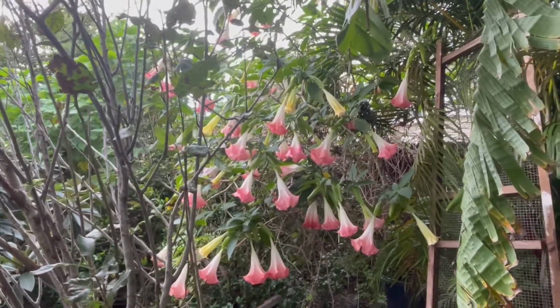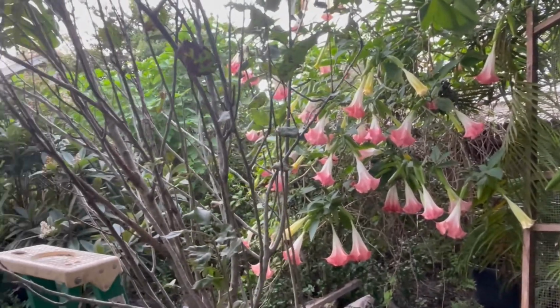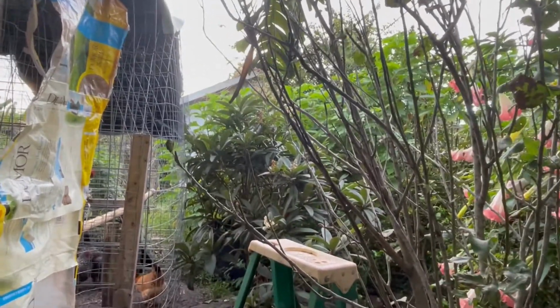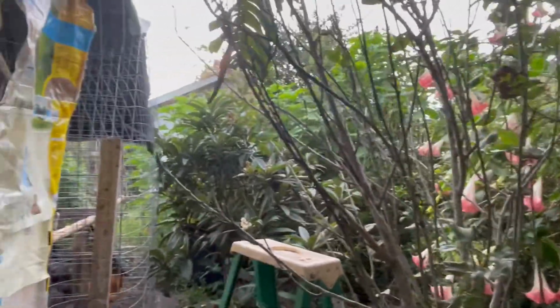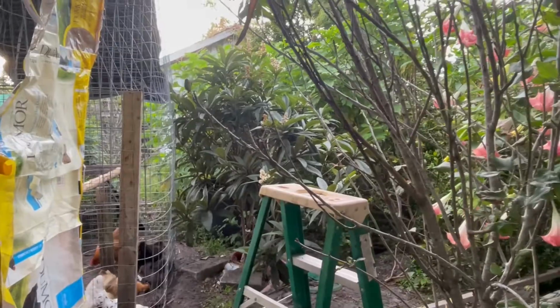There's another angel trumpet out here by the back fence that they have. And of course, they've got all the fruit tree blooms. Pretty exciting about that. So, let me take you around here.